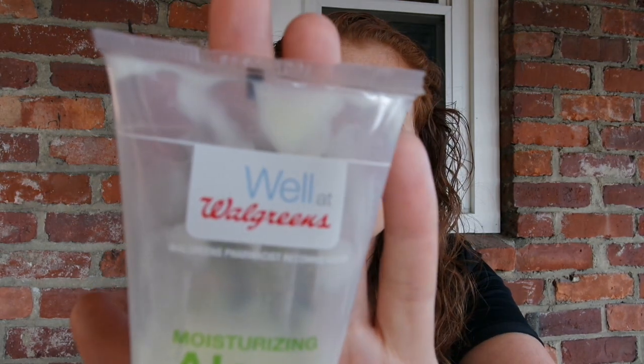It was a bad burn, and I went into Walgreens and I came across this. This is the Moisturizing Aloe Vera Hydrating Body Lotion, and it's from the Well at Walgreens brand. It was like $2.50 for this. They had this one and they had a coconut based one. So I picked this one up because it reminded me of one that Bath & Body Works sells.